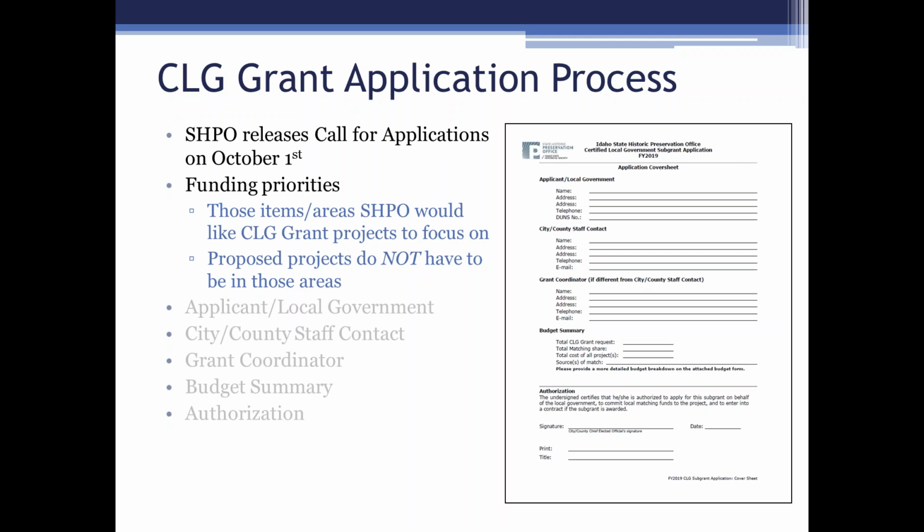Like I said, if you've got other projects in mind, that's great. Go ahead and submit for them. Just keep these in mind as you're planning out your projects. All right, we're going to go through the application real quick.